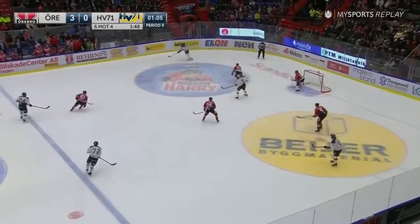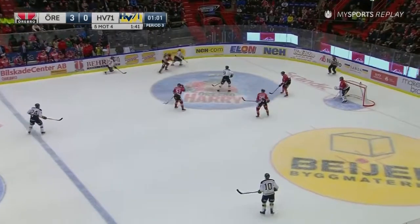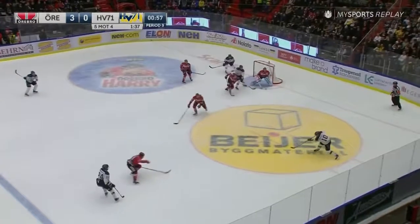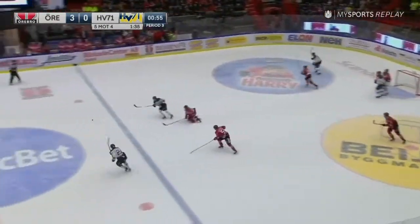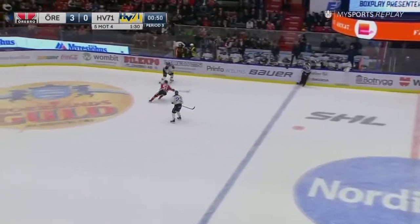Back to the line. Held in. He's played down to the half boards. Now he'll walk it back up. And now he's dragged down. He's able to poke it to Wanser. Wanser back to Figuring. Figuring to Elliott. Elliott over to Thornburg. Thornburg looking for the cross-ice pass, but he's able to dive and poke that one out with 51 seconds remaining.